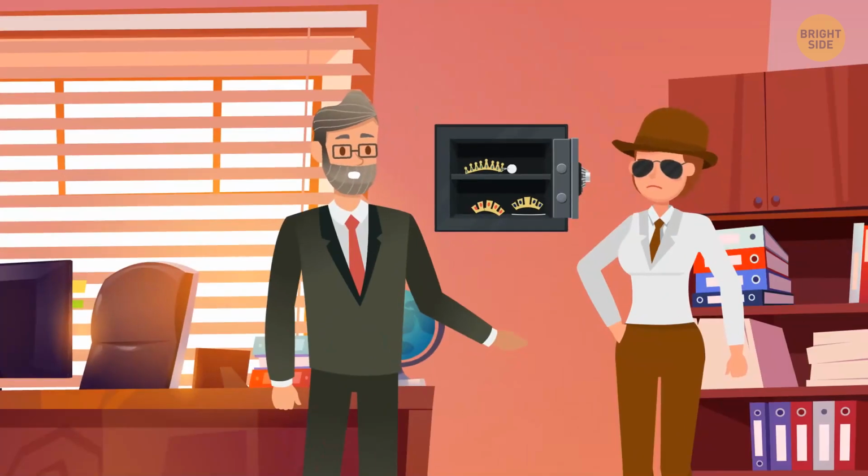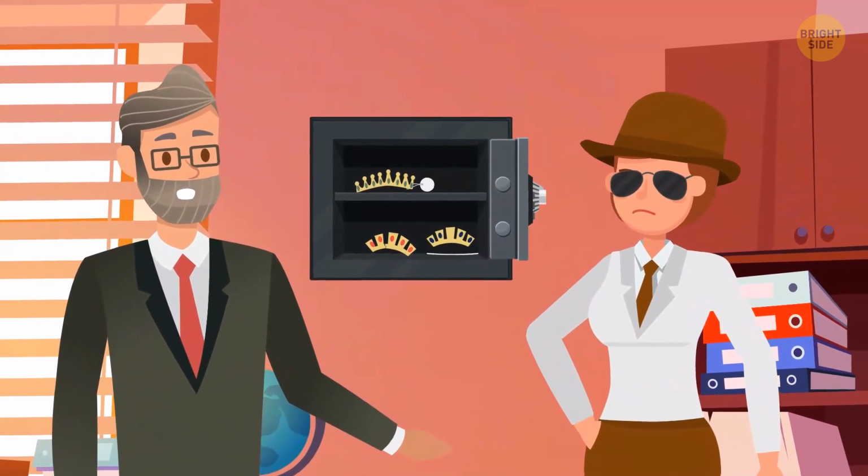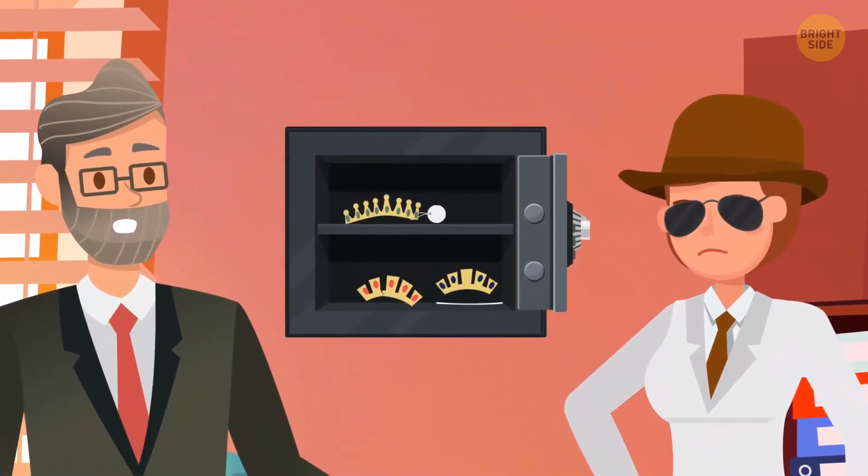The detective arrived at his office and inspected the secret room. She noticed something that might help her with her investigation. Can you figure out what it is?